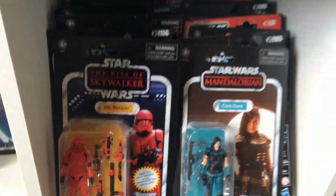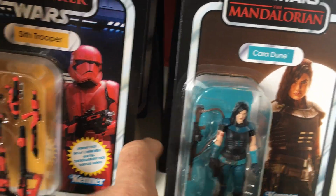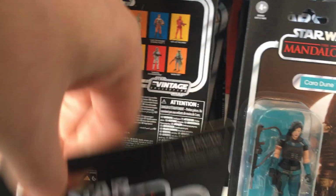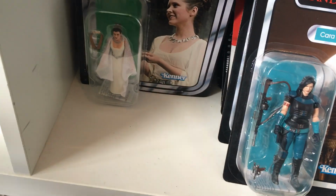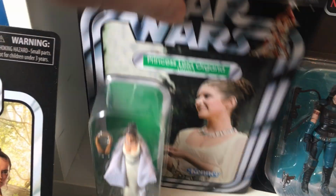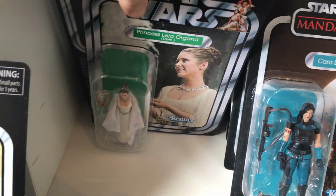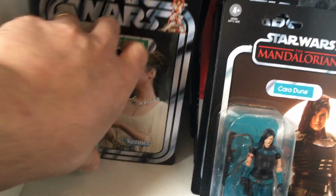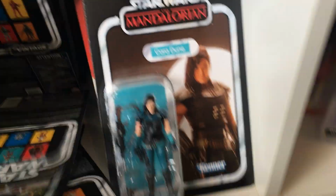And we go to, recently, got the Mandalorian sort of wave, Rise of Skywalker, Princess Leia Organa, Sith Jet Trooper, Knights of Ren, pretty much all the same.